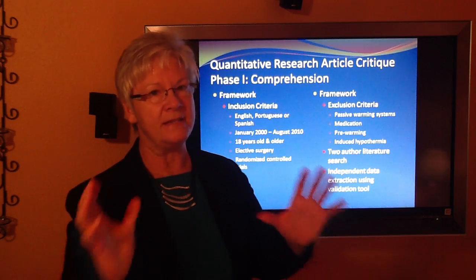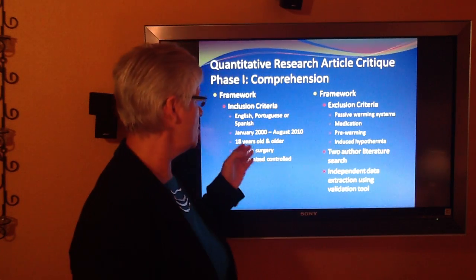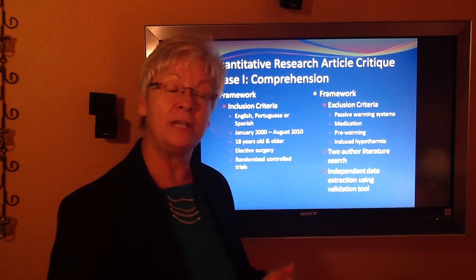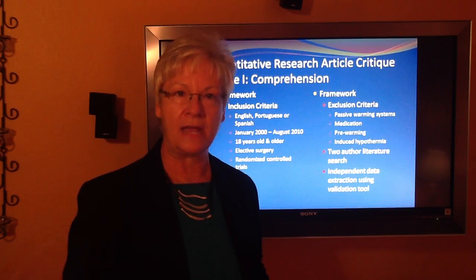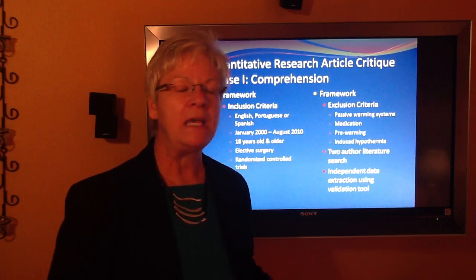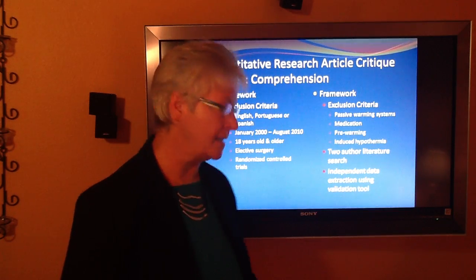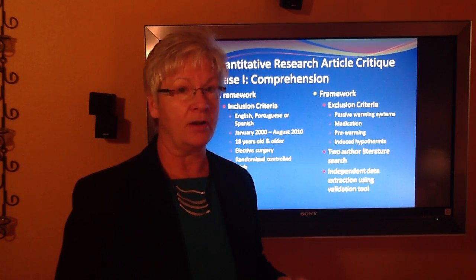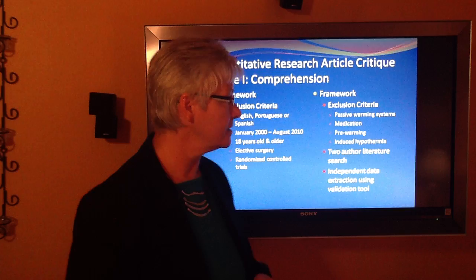They also wanted to be relevant and current in their selection criteria for articles. So they chose January 2000 to August 2010 for any articles that were included. The patient population were patients from the ages of 18 years and older. Also, the patients had to be undergoing elective surgery. If it were emergent or any other type of surgery, those patients were excluded from this study as well. And then the trials included in this study had to be randomized clinical trials.